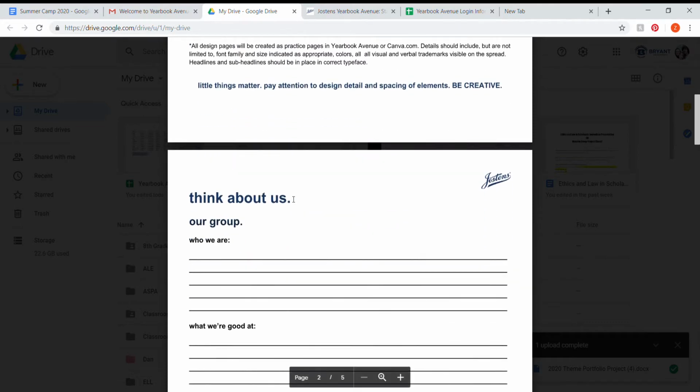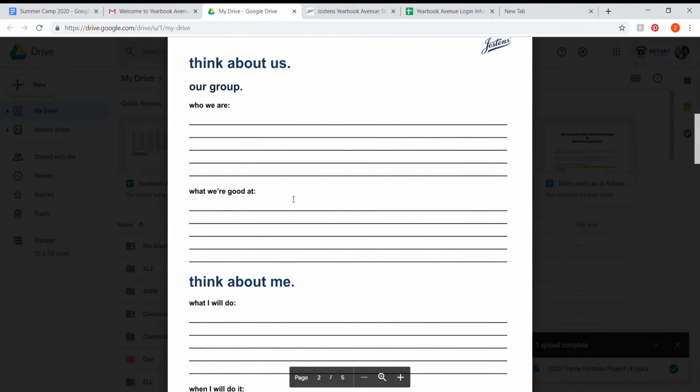Now, some people had some questions about this section. This you're not turning in to me. So it's really a tool for you. You don't have to fill it out all the way. It doesn't have to be perfect. But when you're looking at these questions, please don't do that. That hurts.